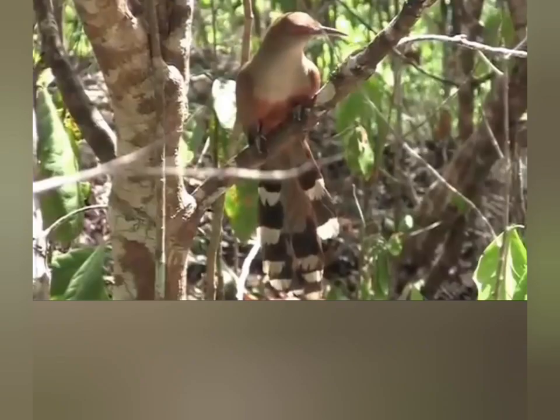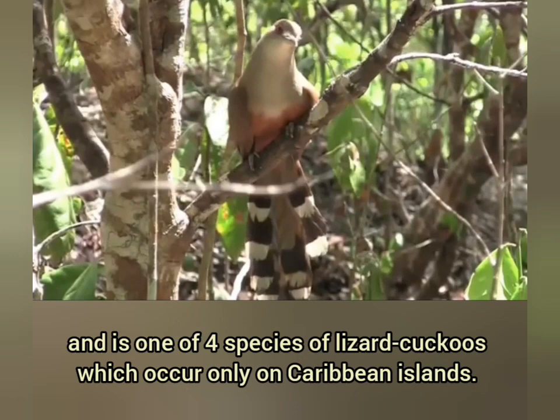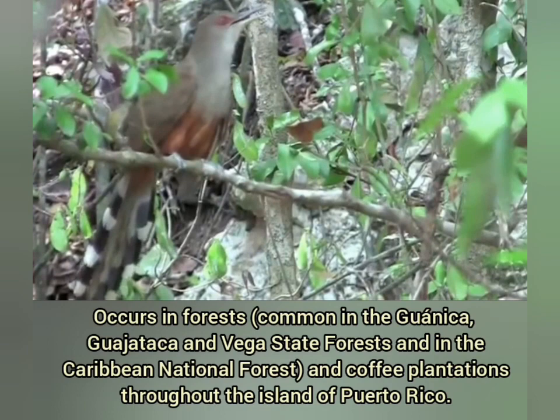The Puerto Rican lizard cuckoo is a cuckoo endemic to the island of Puerto Rico, and is one of four species of lizard cuckoos which occur only on Caribbean islands. Occurs in forests, common in the Guanica, Guajataca and Vega state forests and in the Caribbean National Forest, and coffee plantations throughout the island of Puerto Rico.